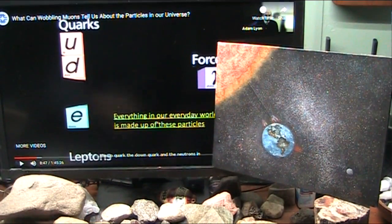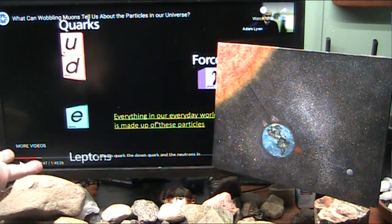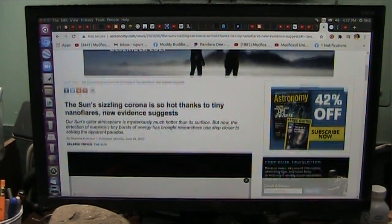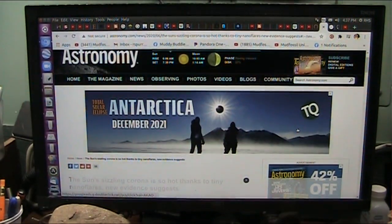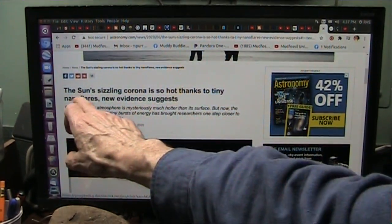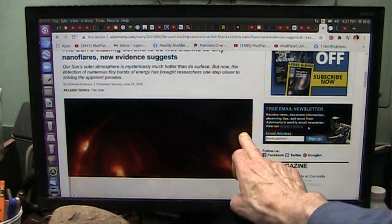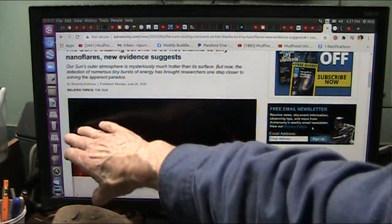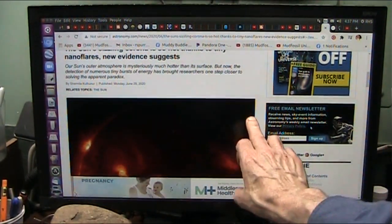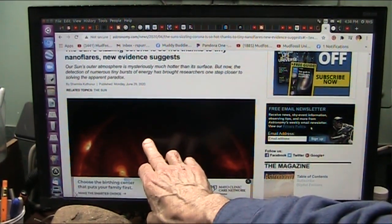I'll show you. And then we'll go on because these people are in charge of all this stuff. They don't even know what they're doing. I mean, literally, it's really shocking. See this? This is Astronomy Magazine. Can you imagine this? Listen to this. The sun's sizzling corona is so hot thanks to tiny nano flares. No, the corona out here is millions of degrees because the sun is scrubbing through all the particles out here, just like a tire scrubbing around on the pavement. And it's getting hotter than hell, millions and thousands on the surface.